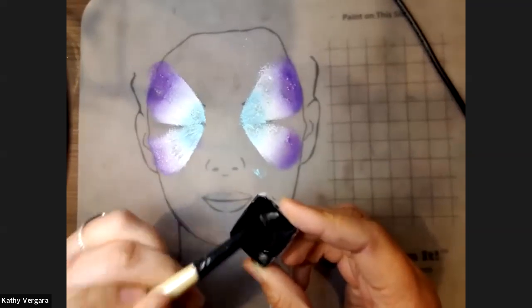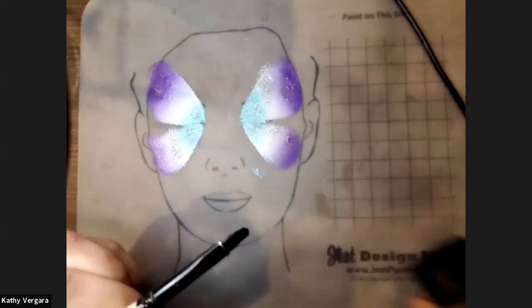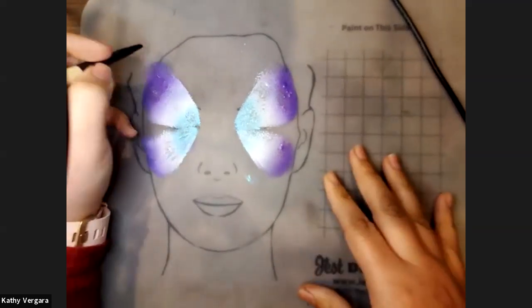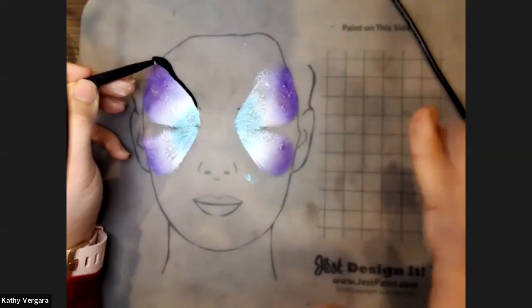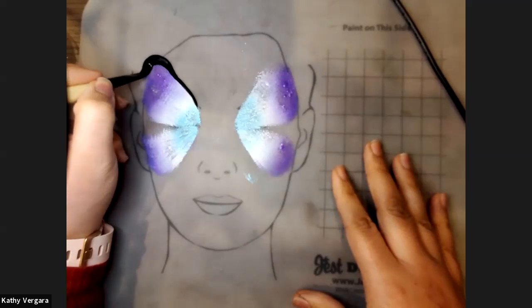Somebody asked, Laurel asked, the shimmers sparkle like you put glitter in the paint, do they? Some of them, because I've gotten paint that has glitter pieces in it. So you can see the paint and it's also like glitter specks. And then I've also gotten metallic paint that is shimmery in the light, but not necessarily with chunky glitters in them.